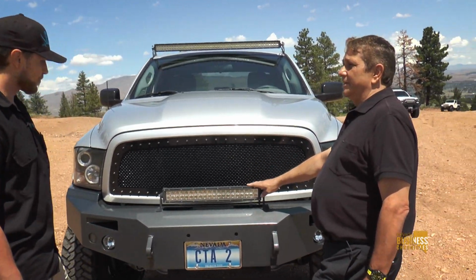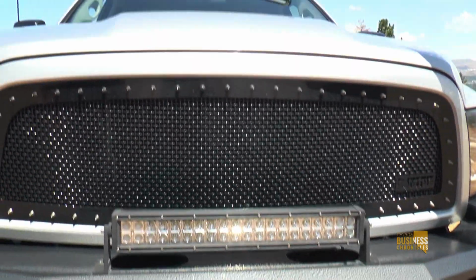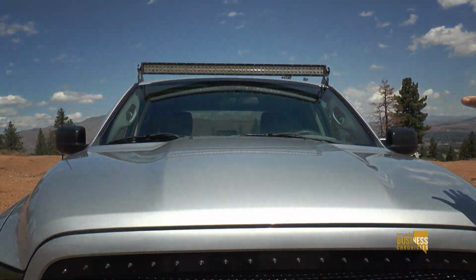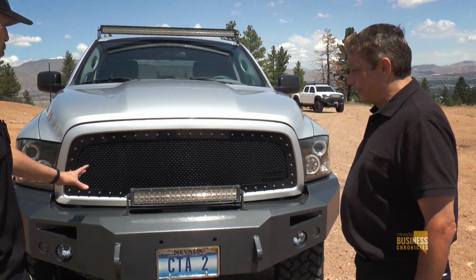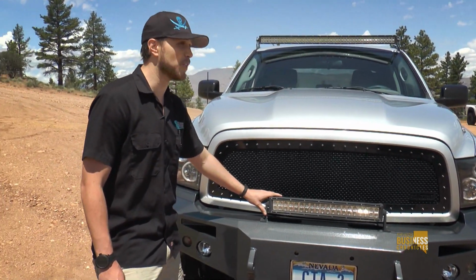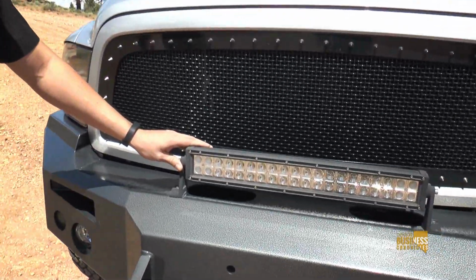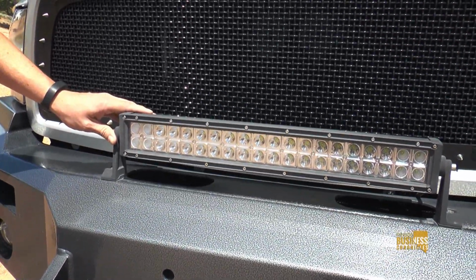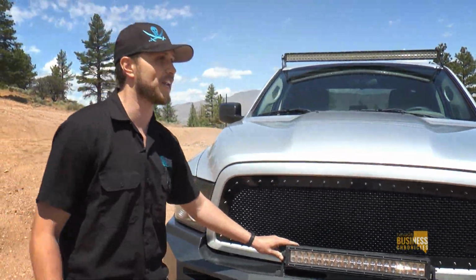New LED lights. I understand you have them on the grill and you have them up on the top of the truck. And this is for the serious nighttime off-roader. You can light up a football field. These are a lot of fun, and you'll see these all over now. They're real popular. These are our custom light bars. Come in various lengths for wherever your purpose is and where you want to put them. And we have tons of different models of these as well. So with these guys, you can light up the night. They're awesome, almost embarrassingly bright at night.